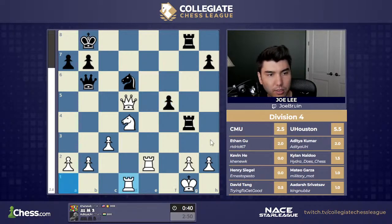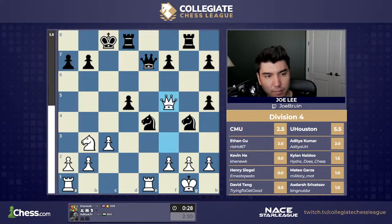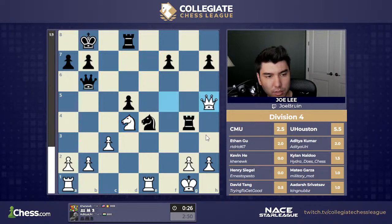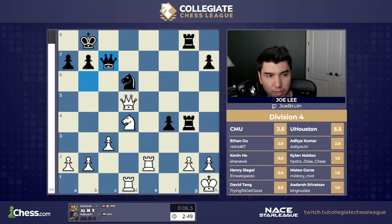Aditya is actually winning. He was down a piece, dude. What happened? Kevin's down on time, too. Aditya is just overpowered. He's giving piece odds and still winning. So Kevin got his knights forked, and now black is just better. It's opposite side castles. Kevin's low on time, too. That's an incredible turnaround for Houston. That's their top board, defending his team's lead and adding to it as well.